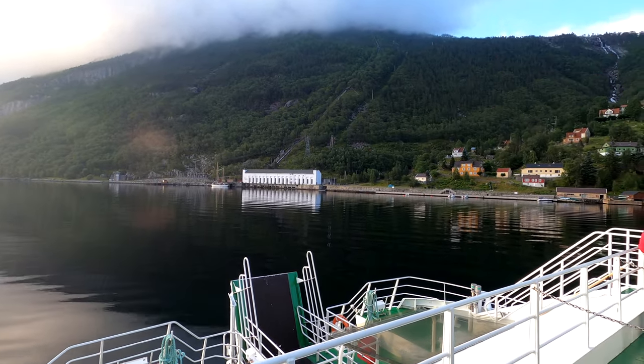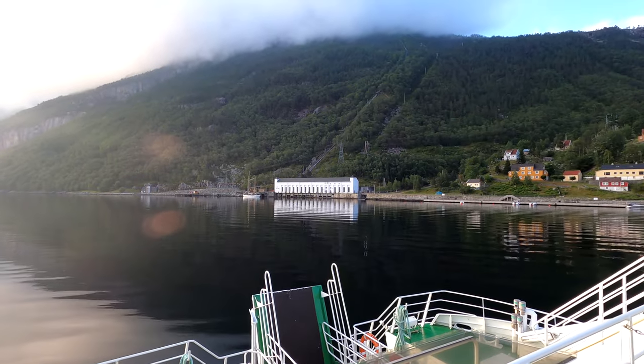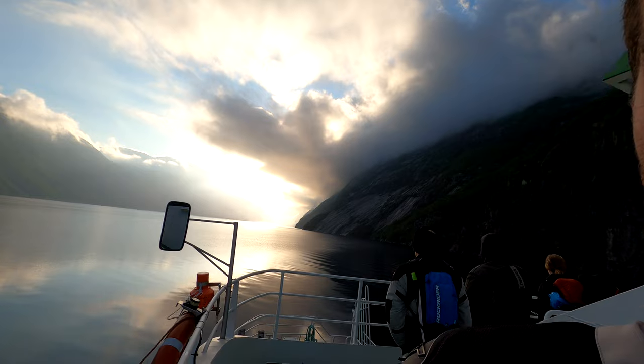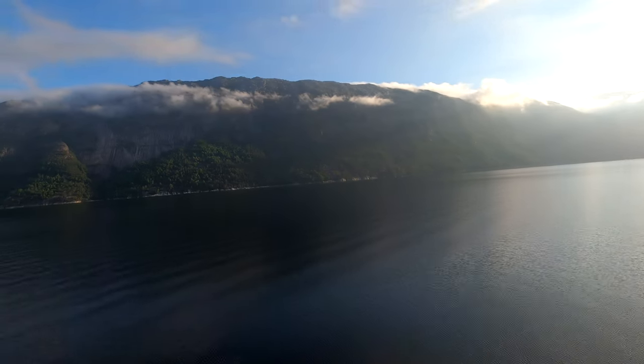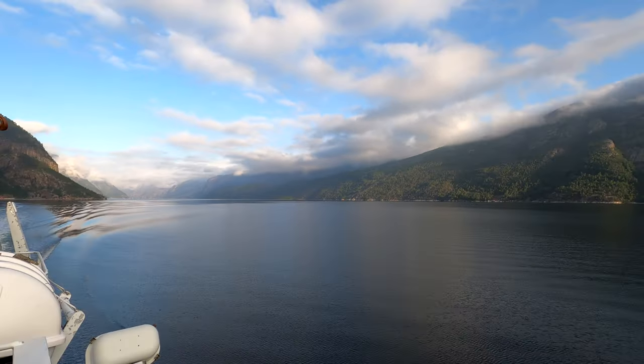Top, and there are pipes to the electric station, power plant, electric power plant. This ferry takes about 40 to 50 minutes, and we are riding all along this fjord now. The end station, there is a button.